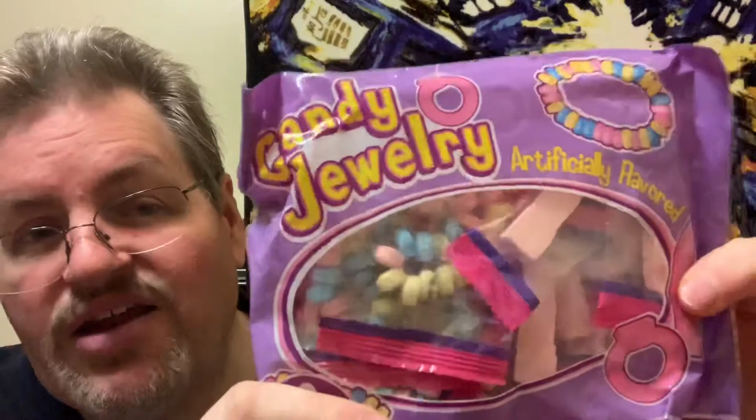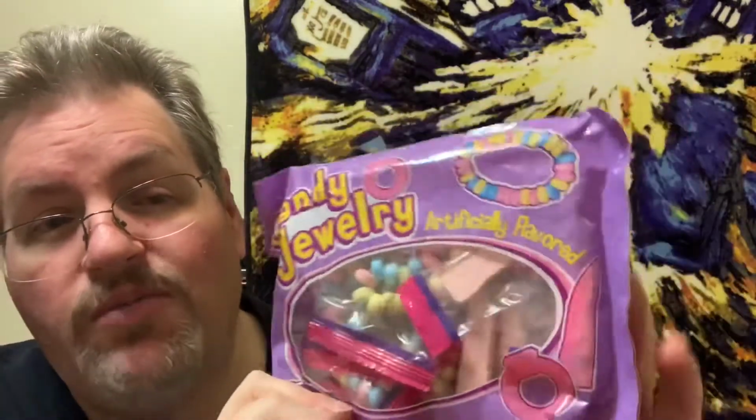This one says it's candy jewelry, but what I remember mostly was the candy necklaces. This is not a necklace, it's a candy bracelet, but it's kind of the same thing, a little bit shorter. In this particular one, they have rings and lipstick. I don't remember the lipstick or the rings from when I was little, but these are just little candy pieces.